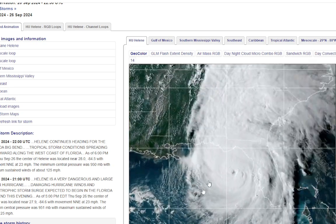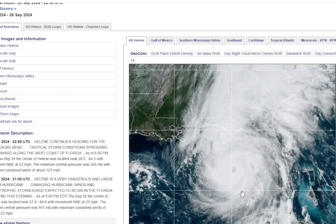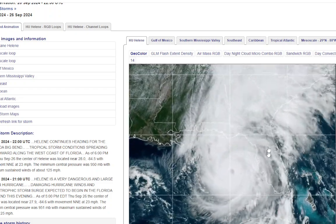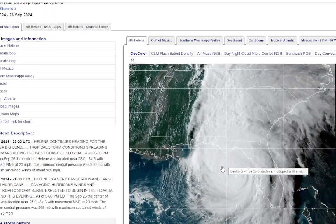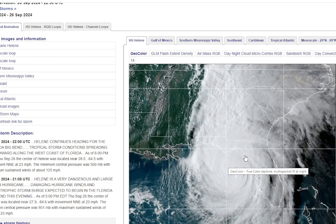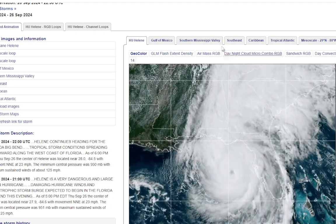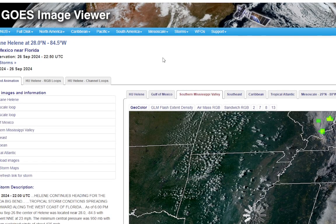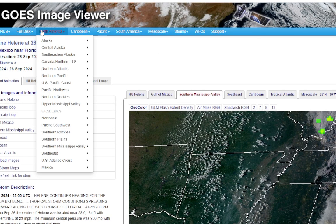I know there were hurricane models I could have gone over yesterday as well, but I don't like using those generally. There's no point in looking at the models. We knew this was going to be a huge storm, and sure enough, it is a huge storm. And we have southern Mississippi Valley too. Let's see if we can. No, that's not going to show anything. I want to go back to that southeast one.